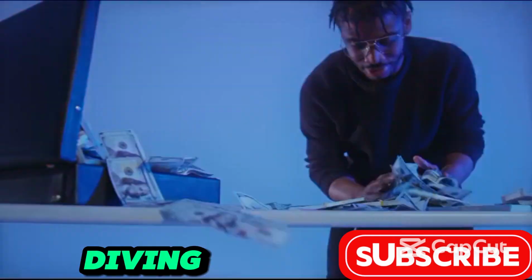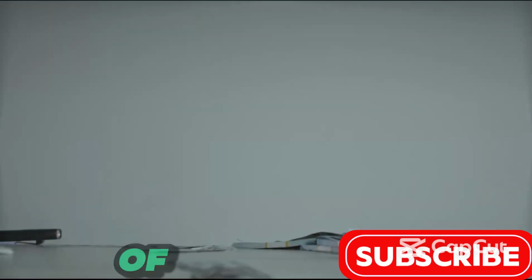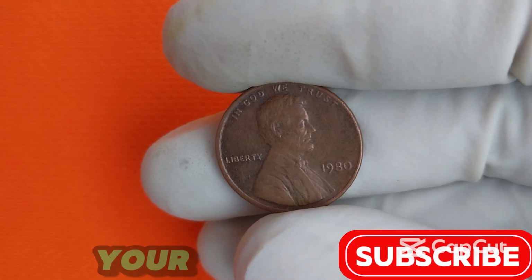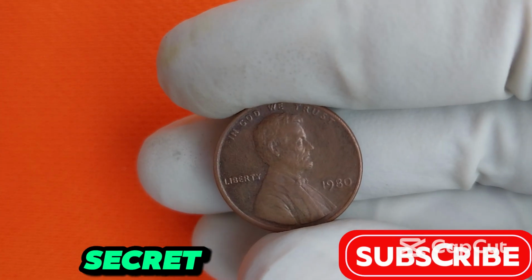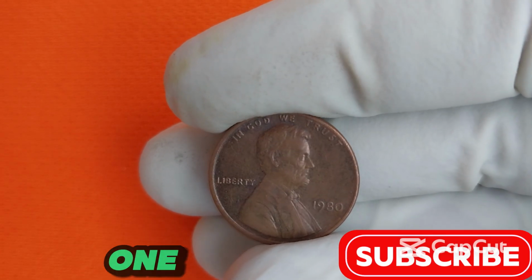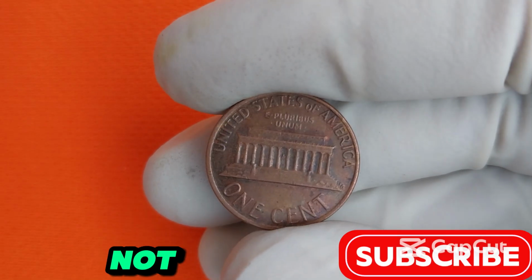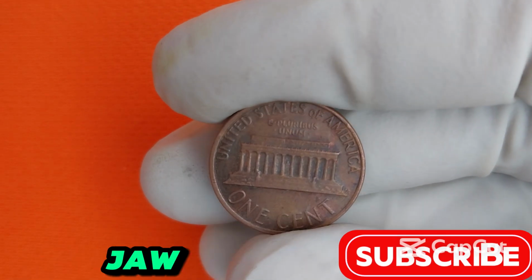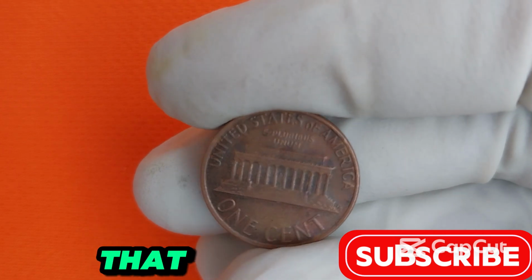Today, we are diving deep into the incredible story of a coin so common yet so mysterious, a tiny piece of copper that might be sitting in your jar, your drawer, your wallet, or hidden in plain sight waiting to reveal its true secret. That's right, we're talking about the one and only 1980 Liberty 1-cent coin, a United States penny that could be worth not just hundreds, not just thousands, but an absolutely jaw-dropping $530 million. Yes, you heard that right.